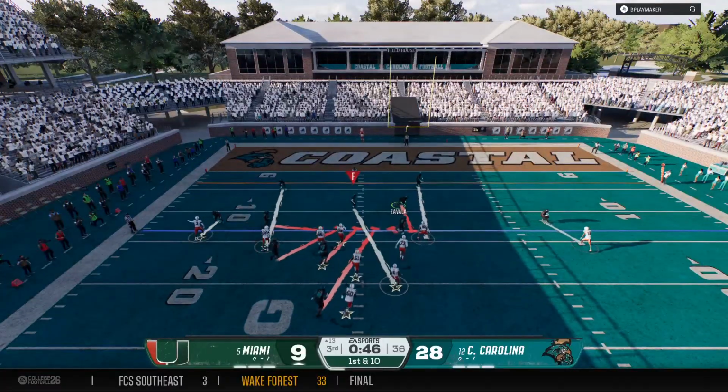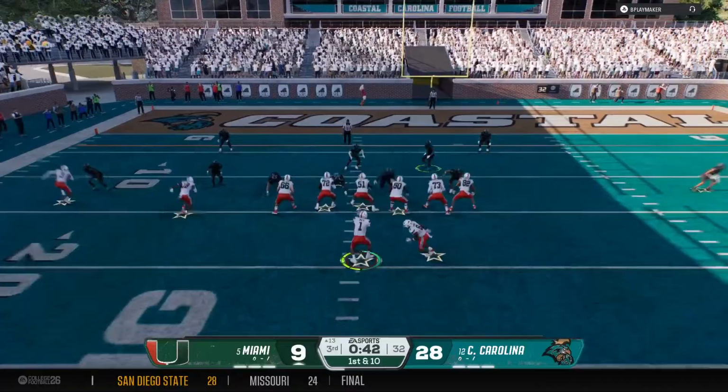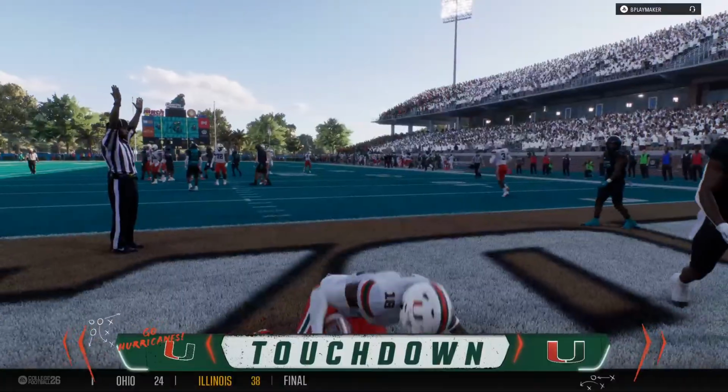The Canes looking to run some tempo here. Off the play fake on first down. And it's caught. Touchdown, Hurricanes.